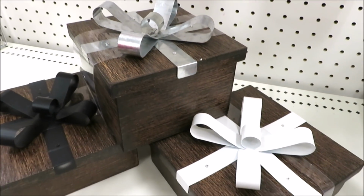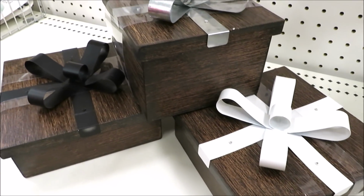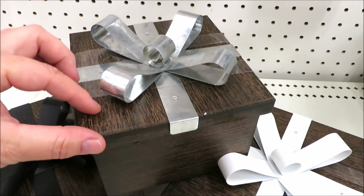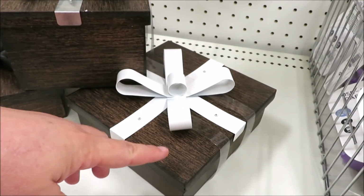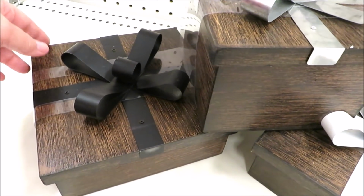For $5 they did some wooden boxes. These are perfect for giving gifts in. Now the one with the galvanized metal is a little bit taller but a little bit smaller, and then they've got the white and black ribbon, and those are a little bit shorter but a little bit longer.